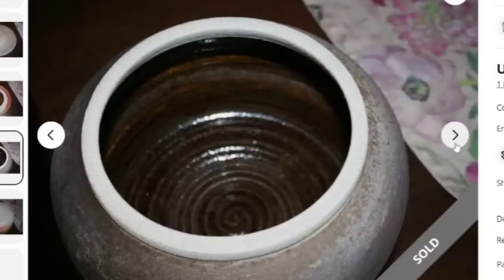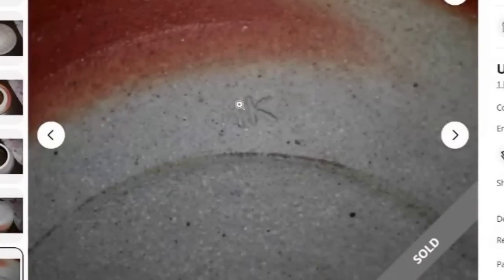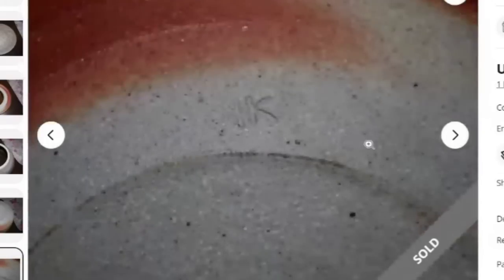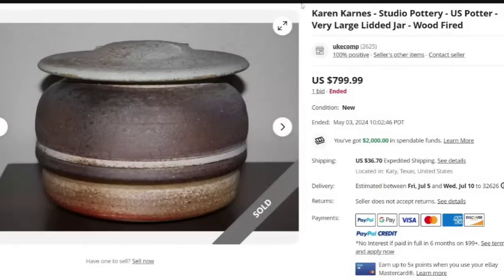I don't see a signature on the bottom. Oh, there it is, guys. A K and a K backwards. So remember that. Double K with one backwards facing. Karen Carnes, remember the name. This one sold for $799.